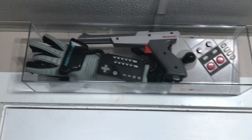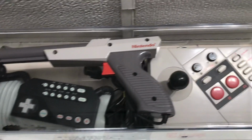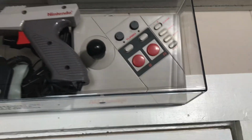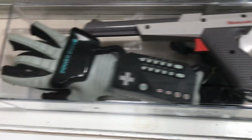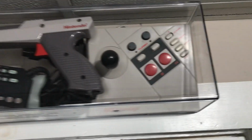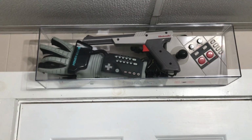Coming up behind our door here, right up top, got our Nintendo Power Glove, our Gray Zapper, and our Advantage controller. This little clear case I got at GameStop. Not exactly what I thought it was going to be, but I found something to use it for. I put that up there. It looks pretty neat above the door.